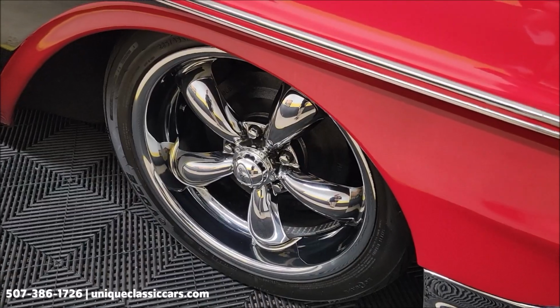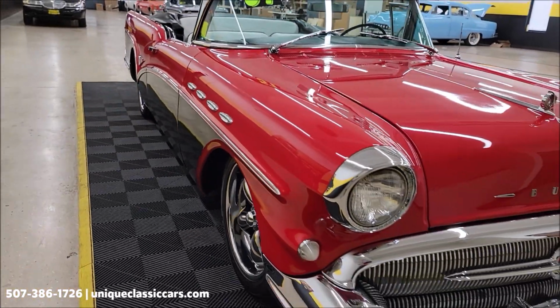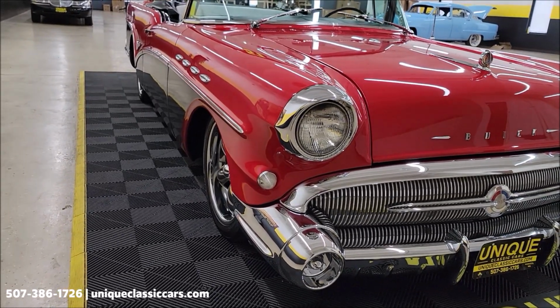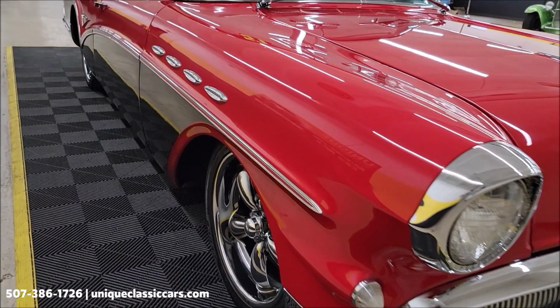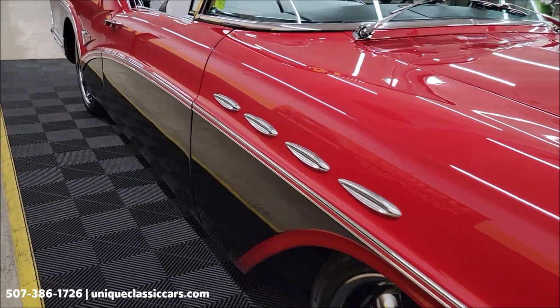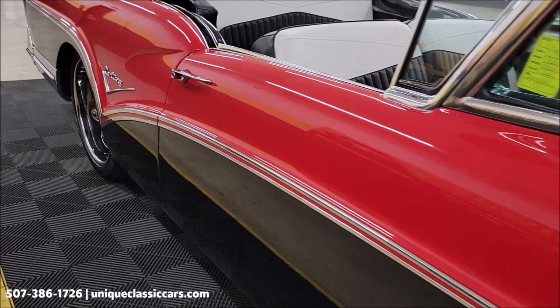Coy is 5-spoke wheels. Automatic transmission, power top, power windows, very nicely equipped. This car had approximately 77,000 miles on it when we restored it. It's just shy of 80 now, so basically 3,000 or less since the restoration.